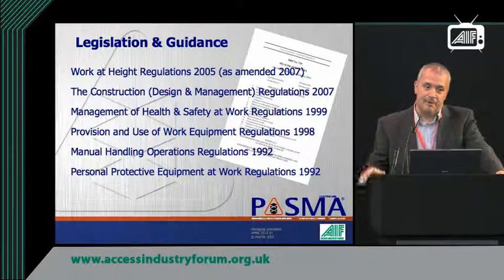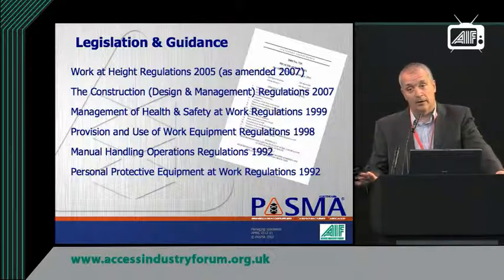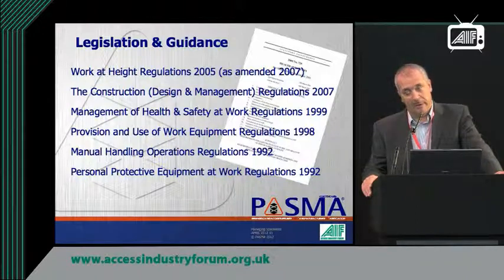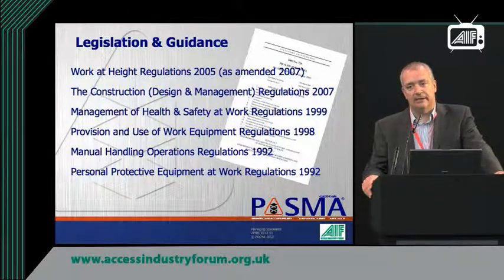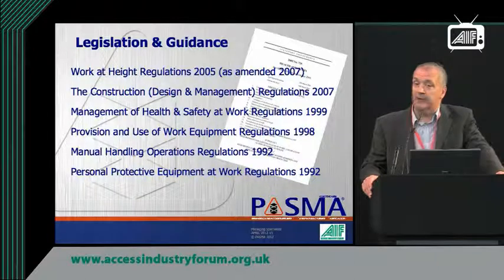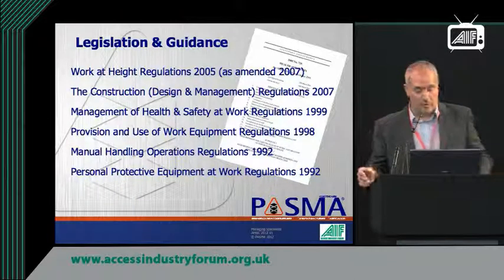Again, if you use a PASMA hire and assembly member, they'll be aware of all that, they'll know what regulations to apply, and they'll carry out their work accordingly. And all PASMA trained personnel, so everyone who's trained by PASMA, has an overview and an understanding of what regulations and legislation apply. And any of those up there, any of those regulations could apply in the construction of a mobile tower.